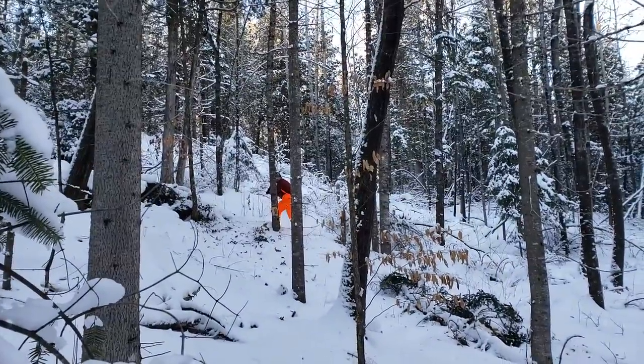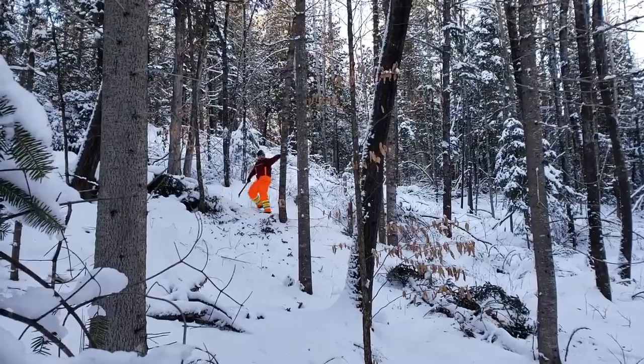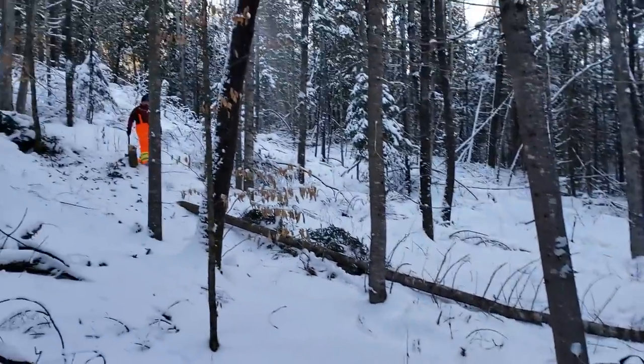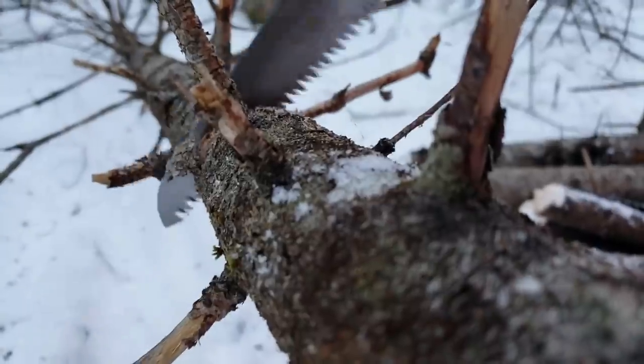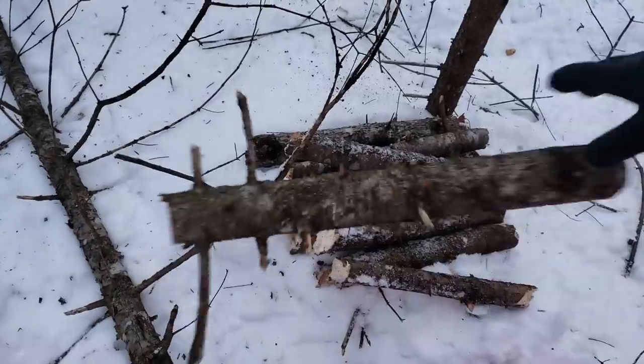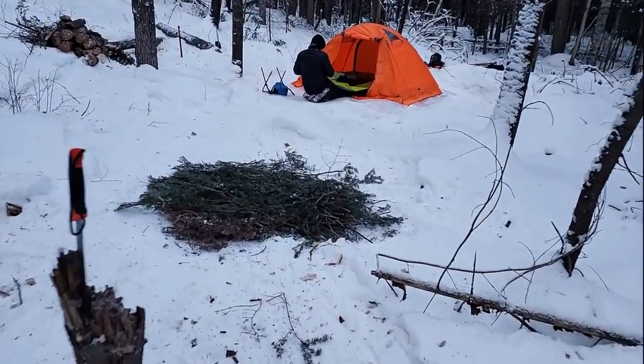That's one thing you can underestimate when you're doing winter camping, the amount of wood you need. So we're gonna get some big logs out of the standing dead one over here. Perfect. We've got one of two tents set up.